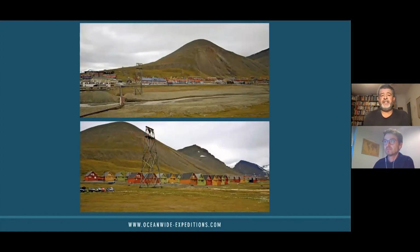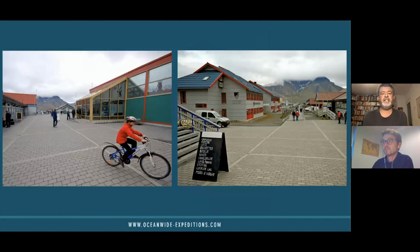Longyearbyen, here you see it. This is an older picture. Near the river, there are now more buildings. I haven't been there now for 1.5 years, and I need to retake some pictures, I think. But it's a small, bustling village now with hotels and shops. Here you can see the town center. On the right-hand side, there's the Svalbard Boutique, the supermarket, but you can get good coffees nowadays.